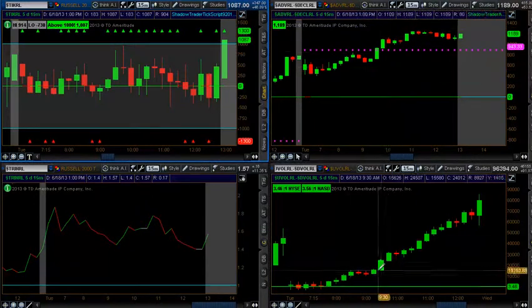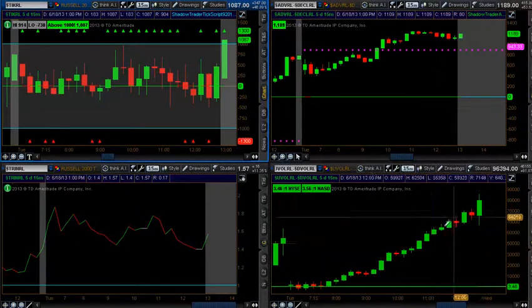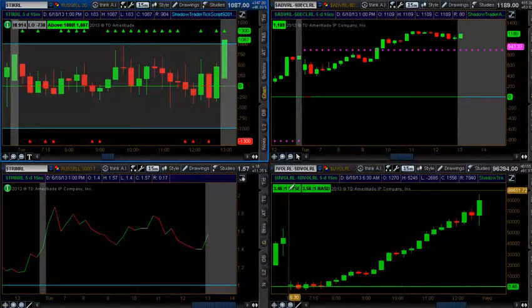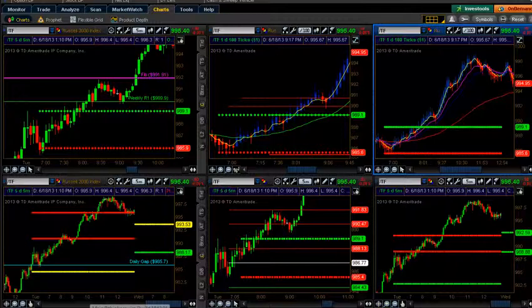And then market breadth totally supported the move to the upside and just continued to the highs of the day. The NYSE had a 3.5 to 1 ratio, and the Nasdaq 3.5 to 1 as well. Getting right into the major lines of support and resistance that I was looking at today.